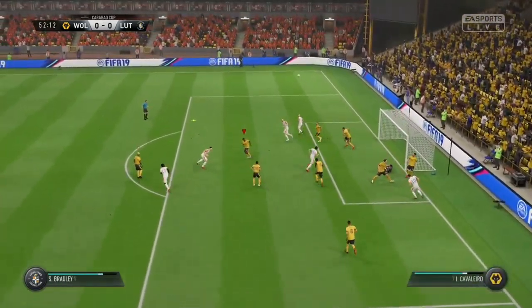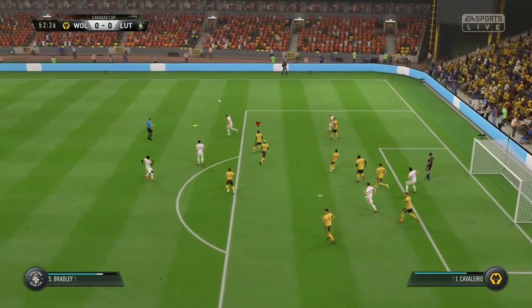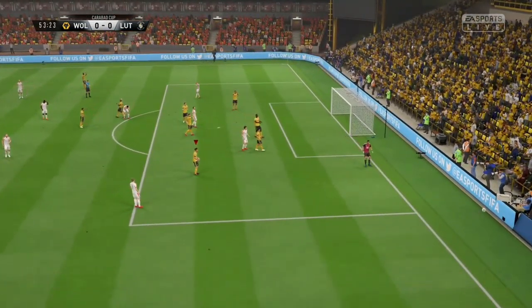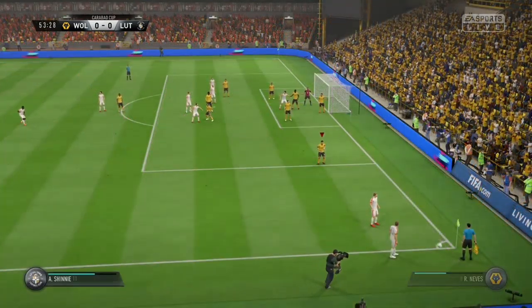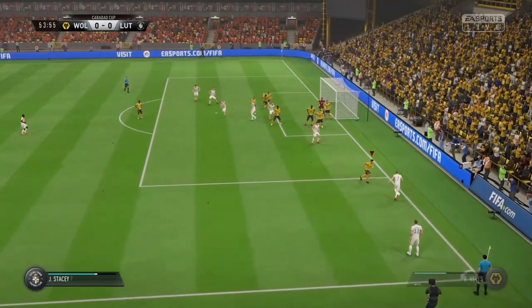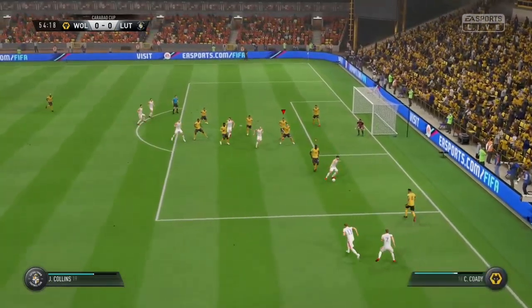Luton Town given a corner here. Goalkeeper rising to the occasion, literally. Yeah, this is a good keeper and he wouldn't be expecting to get beaten from there. Strong strike from long range and good goalkeeping. The ball did move in the air a touch, so he had to keep his concentration.